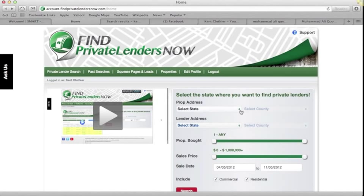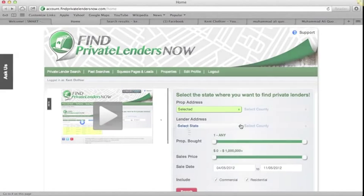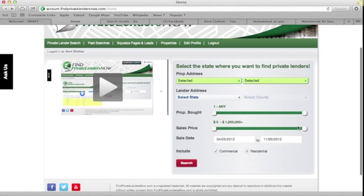If you want to find out who's loaning money in your backyard, go to your state, and I'm just going to choose Arizona right now. And then you go over and select the county that you're looking for. You can see what I'm doing is I'm selecting the county, and then I'm just doing this little closeout. So now I've selected it.